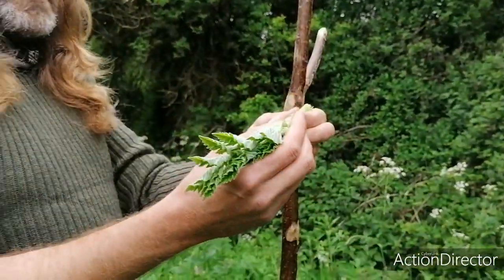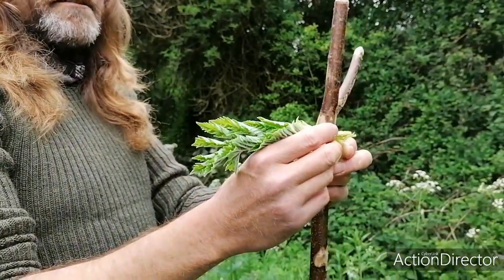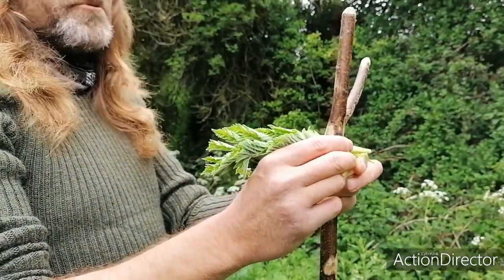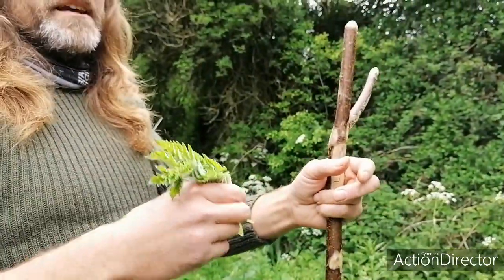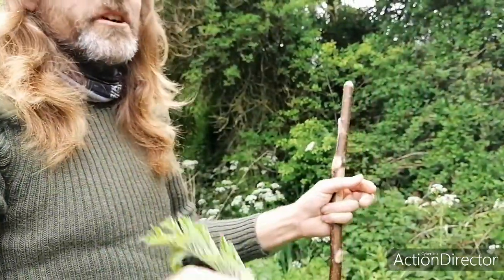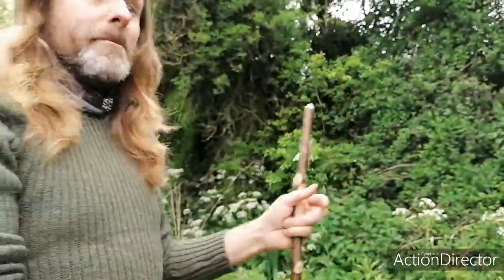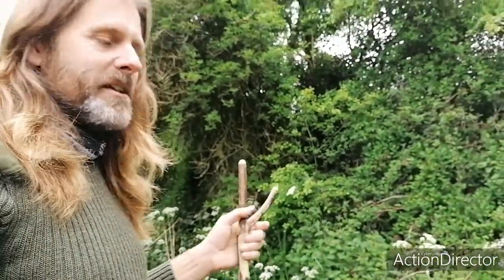You do have to be a little bit careful with the sap, because it does have the same chemical as giant hogweed, so they're photoreactive, but nowhere near in the same quantities. So if it was a dead hot sunny day, I wouldn't go wiping it all over myself. Some people seem to be more reactive to it than others, but it shouldn't ever be a problem for you. It would only be a problem if you had a strimmer and you were strimming loads and loads of it and there was sap flying everywhere. Does that make sense? For harvesting, it's fine.